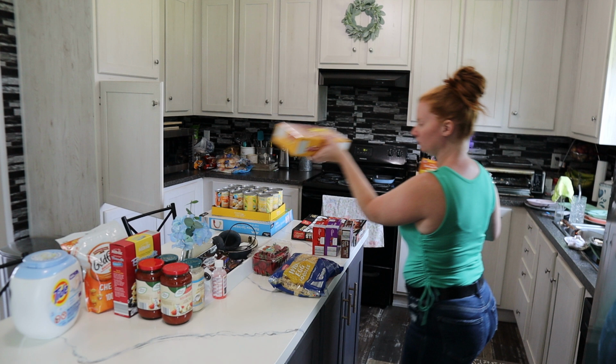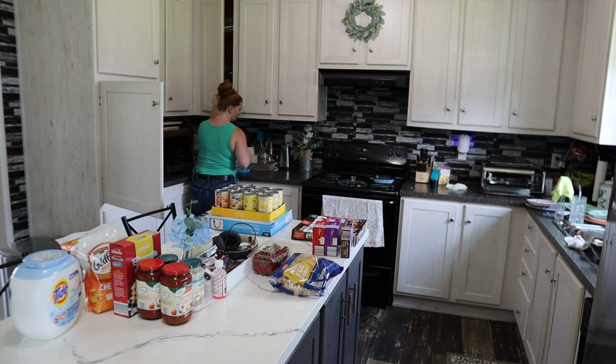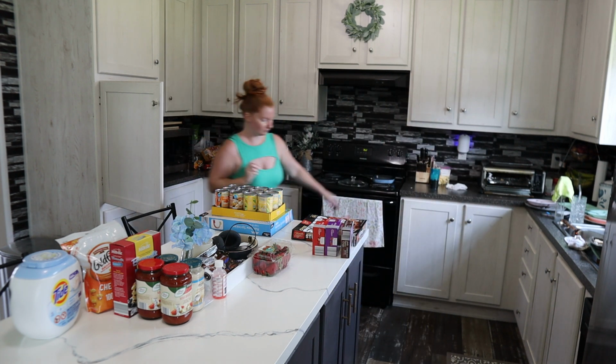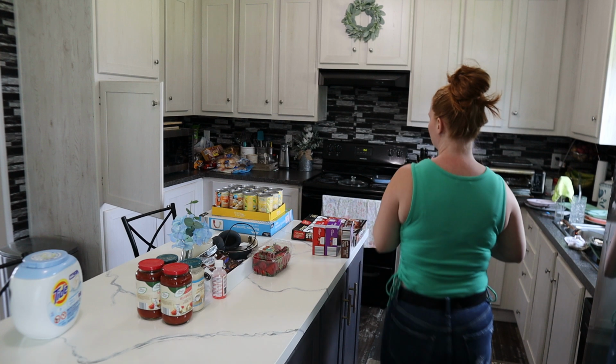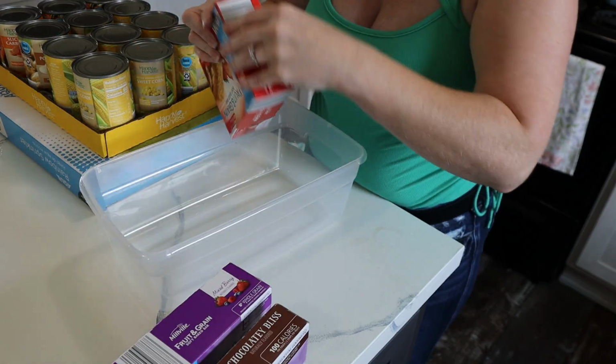If you look to the right side of the screen, you may see a sink full of dishes, and I will be taking care of those in just a few minutes, but my main focus was just trying to get all of this stuff put away first, and then I can get my kitchen all cleaned up.